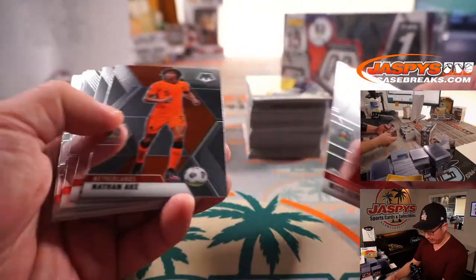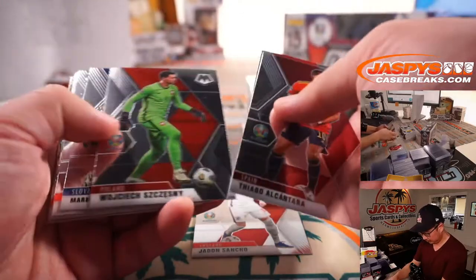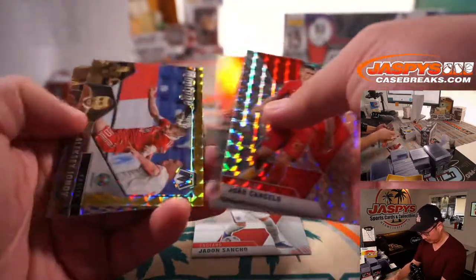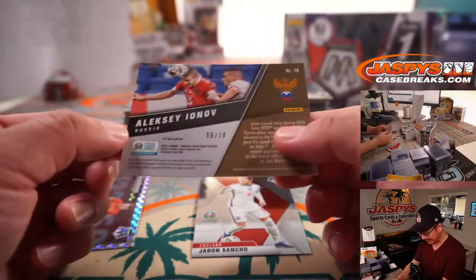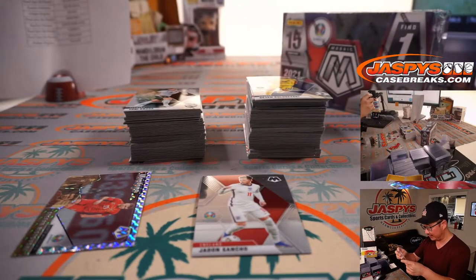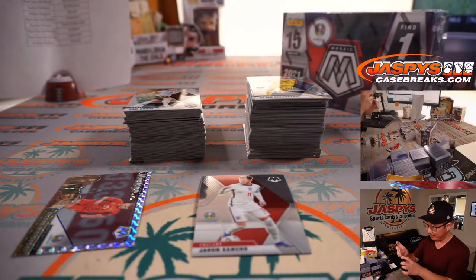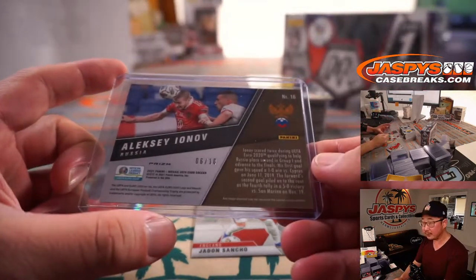Good luck, everybody. Here we go. Montage, gold, 6 out of 10. That's Alexei Ionov. Ionov, that is. I'm adding letters in there. That goes to PJ in Russia with the montage card to 10.